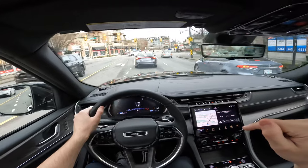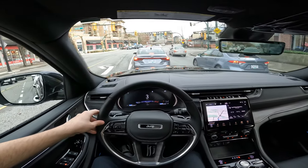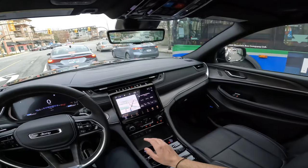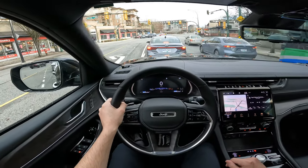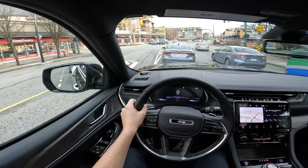Absolutely smashes, and that was one thing that impressed me a lot as well. And you can't go wrong with Macintosh. They really do hit the nail on the head when it comes to sound in all directions. The Macintosh is the exact same sound system that you get in the Wagoneer and the Grand Wagoneer. I believe you can probably have other options as well.